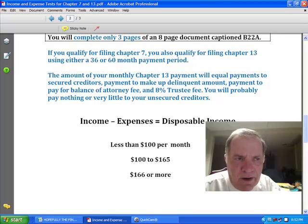for whether or not that amount, let's say that you had $100 a month available under this formula, disposable income, if we take that over a 60-month period, would that pay 25% or more of your unsecured debt? If it would, then you'll have to do a Chapter 13 and pay a certain amount to your unsecured creditors. If it won't pay 25% of your unsecured debt, then you don't have to pay any minimum amount, and you still qualify for Chapter 13. So that's what we're looking at, and that's the importance of coming up with these expenses.